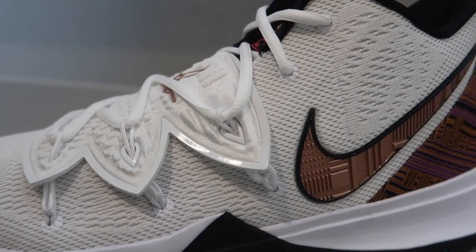My problem with it was the lacing on it made it real confusing. It became kind of a chore sometimes lacing them up. But once you got it down, it felt good. I liked them a lot. For me, it was the durability, the Flywire that's a part of the actual Flytrap. In my pair, they ripped, you know what I'm saying? After two games. So not great. I had to return them. But apart from that, they're, in my opinion, probably the best looking Kyries.